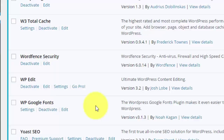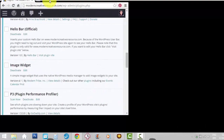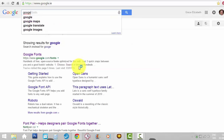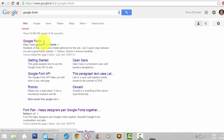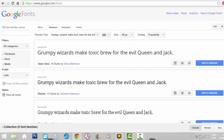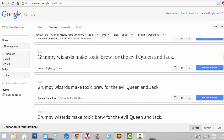Google Fonts is another plugin that I feel I have to have. It's really handy for me because I don't like programming. So basically, I just find the font that I want. But you have to make sure it's a Google font. If you don't know what Google Fonts are, you can Google them. So go to Google Fonts: hundreds of free open source fonts optimized for web. So you just run through and find the font that you want.